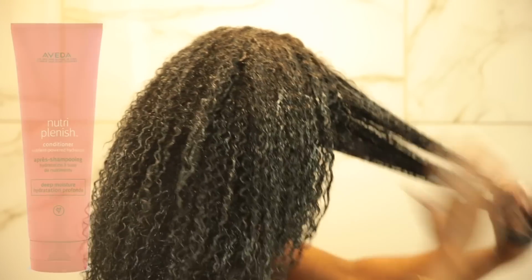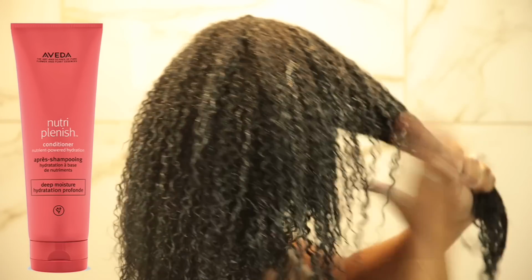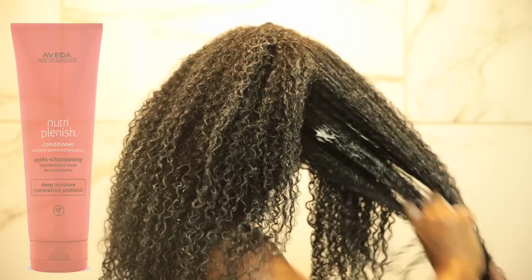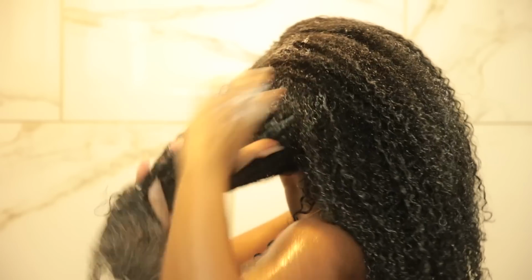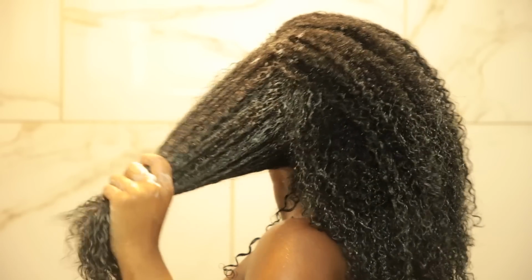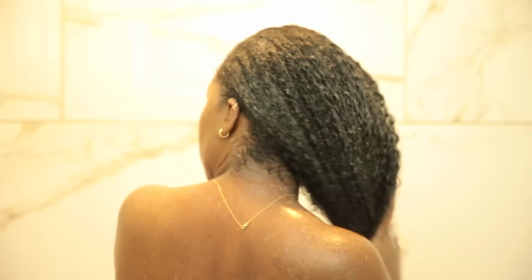And even though this conditioner is the matching conditioner to the shampoo, this feels very much like a hair mask. It's very thick and very rich, so it's very good for my hair type, of course, because my hair gets really dry. For this step, I'm not going to section my hair. I'm just going to finger rake the conditioner through and then just rinse that out, because I'm going to follow this up with my hair mask step.